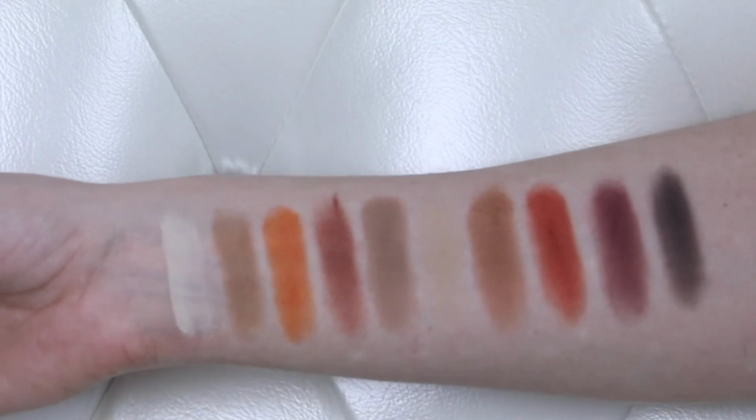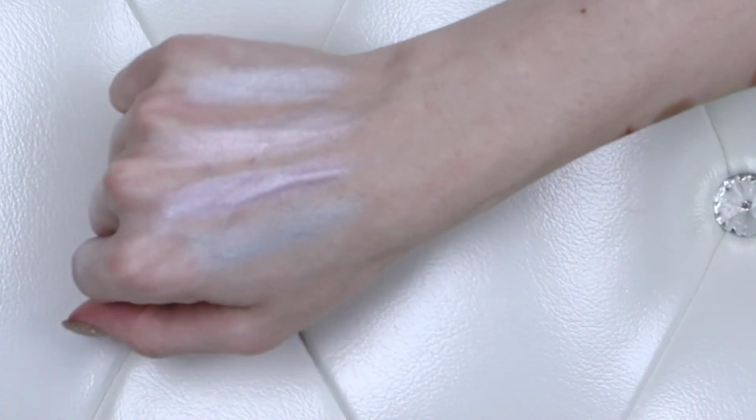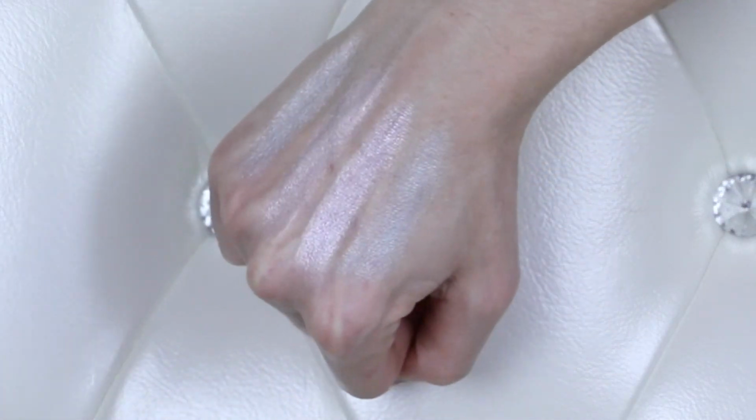Now, the highlighting palettes, the Winter Strobe, this is quite intense.